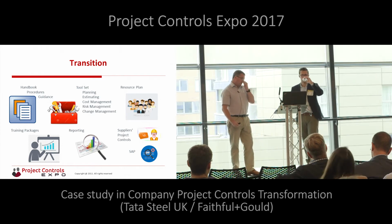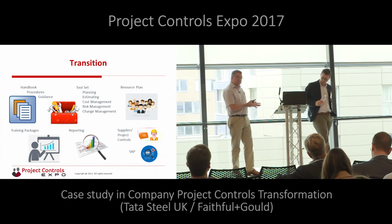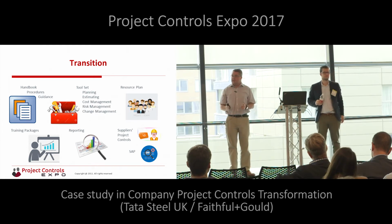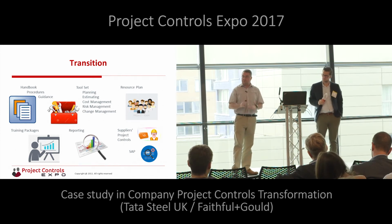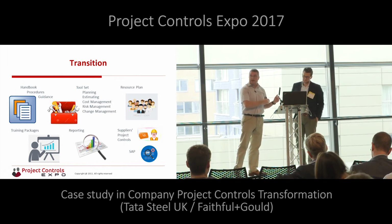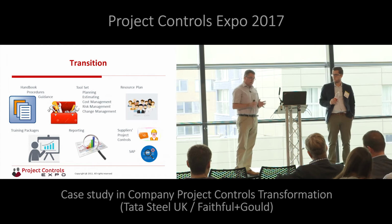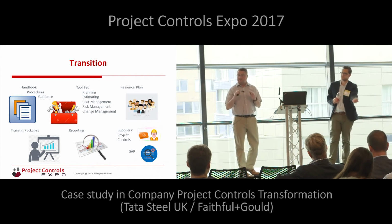One of the other things we jumped on as well was the SAP system that Tata got. They'd had it in, but they weren't using a lot of the functionality. They weren't even aware of some of the functionality that was available. So again, from our experience, we were able to suggest some improvements. Not changing the configuration, but just using some of the things that they already had. For instance, exploring putting forecasting into SAP. It wasn't being done at that time. And then, very importantly, getting the project controls arrangements for that supply base.